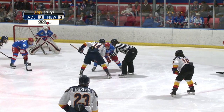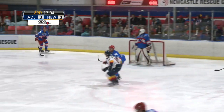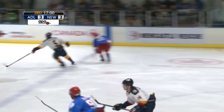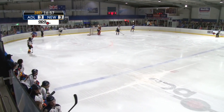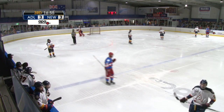Opportunity for Newcastle. They're in their own end though, so that's one thing going for Adelaide on this face-off. Newcastle win it. They have the possession right now. Up the right wing they go, and the pass just gets beyond Charik, and is that an icing call? Are they too far? Yes, they're going back.